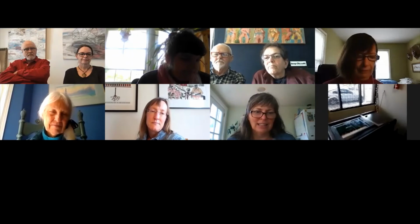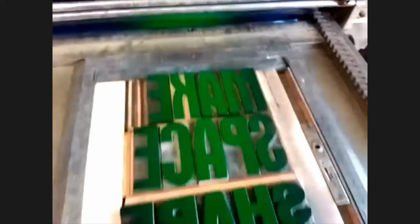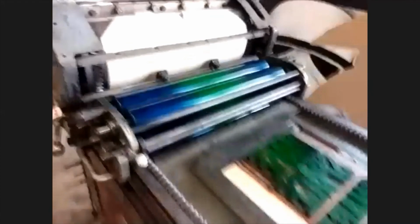This is the type set. This is wood Italian type. So it's a little bit taller than the American type, which is 0.918 inches. And you can see I inked the rollers to do kind of like a rainbow roll, so blue and green. And then there's a little bit of blue on there, mostly green. But if you want one of those, let me know.